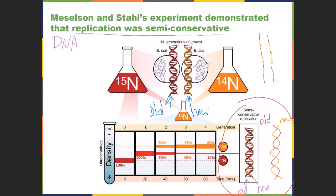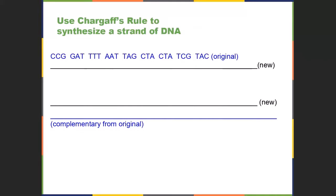But we are going to talk about DNA pairing and how DNA looks. So I hope we can do this part first before we get into how DNA looks. So using Chargaff's rule. So what is Chargaff's rule? A to T, C to G, and we're going to synthesize a strand of DNA. So maybe should have made these red and orange like our old and new on the last slide. But anyway, if we have a strand of DNA and we need to make a complementary strand, so the new strand is complementary.